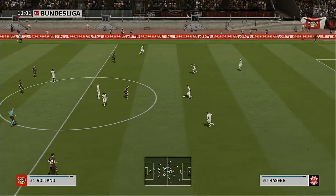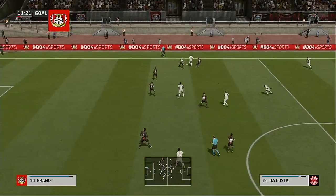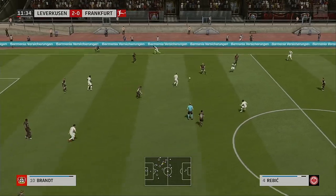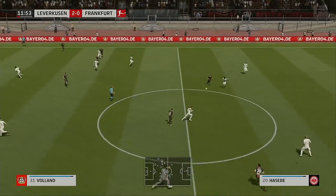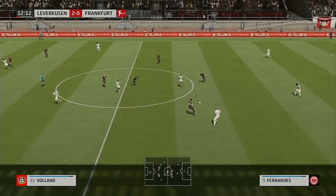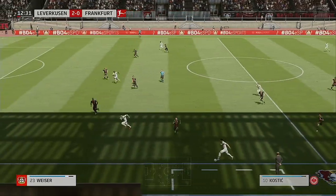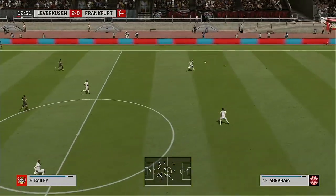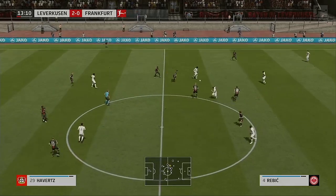Gelson Fernandes. Makoto Hasebe. Now Gelson Fernandes. Da Costa. Typified the competitive nature of this game, that tackle. It's only a throw-in. Rebic. He went in well. De Guzman. Now Gelson Fernandes. De Guzman trying to stretch the opposition using the wider areas here. Abraham. Rebic. Da Costa.